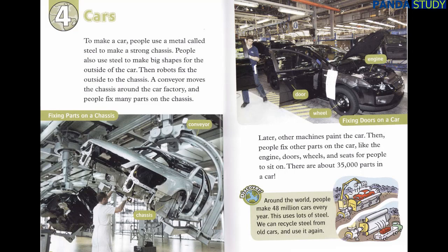A conveyor moves the chassis around the car factory, and people fix many parts on the chassis. Later, other machines paint the car. Then people fix other parts on the car, like the engine, doors, wheels, and seats for people to sit on. There are about 35,000 parts in a car.